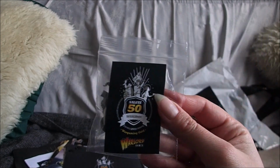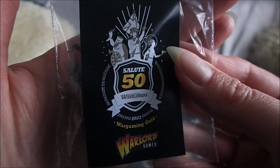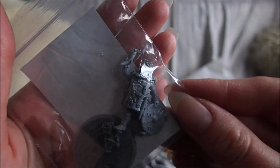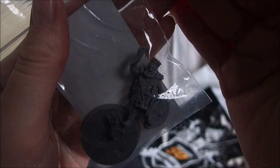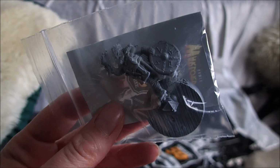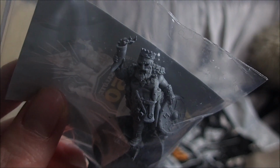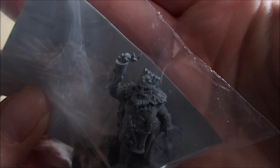And here we have the miniature. If it'll focus on it, there we go. Salute 50 Wargaming Gold. There he is. Oh, light reflection on his face. Can you see him? Pretty cute. Resin, not lead this year, but I don't think that really matters. I know some people prefer the lead, but surely it's the sculpt and the quality of the sculpt which is the important bit. And he seems quite cool. Look at his little drink splashing out of his horn. Like sploosh. Is it actually focusing on him? Probably not. I like him.